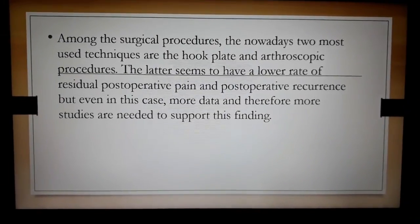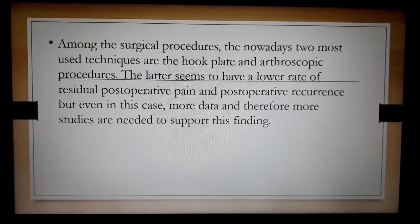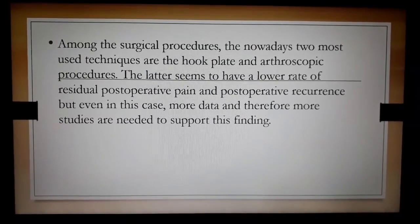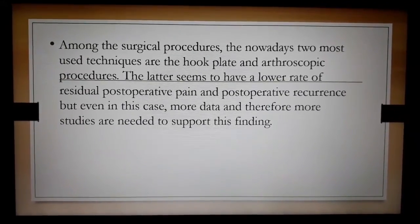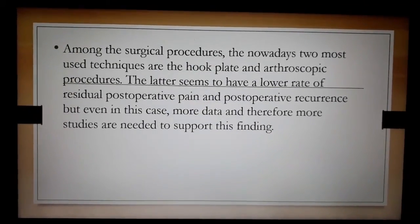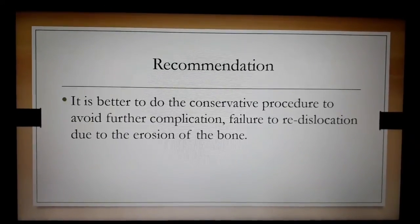Among the surgical procedures, the two most used techniques nowadays are the hook plate and arthroscopic procedures. The arthroscopic procedures have a lower rate of residual post-operative pain and post-operative recurrence, but even in this case, more data and therefore more studies are needed to support this finding.